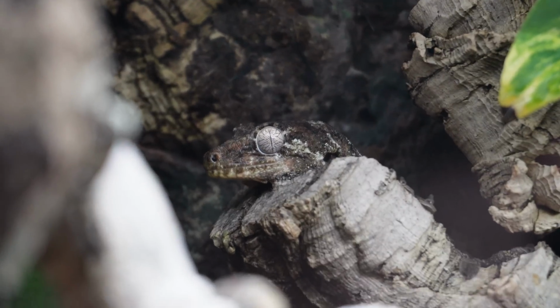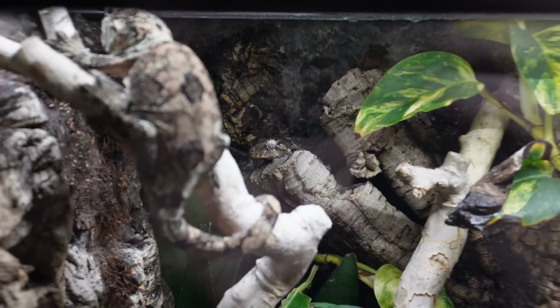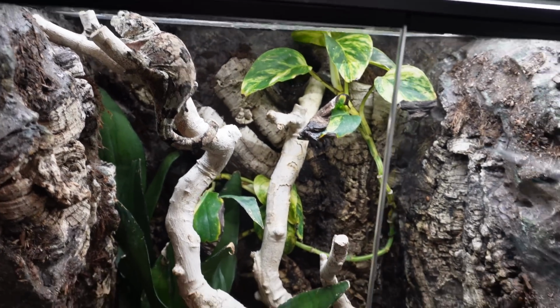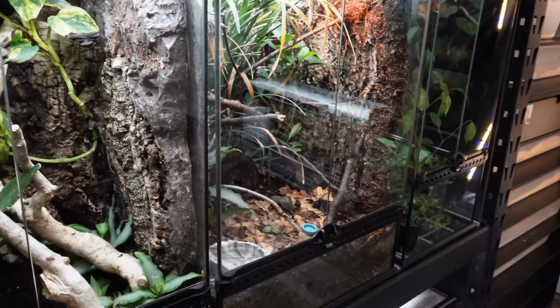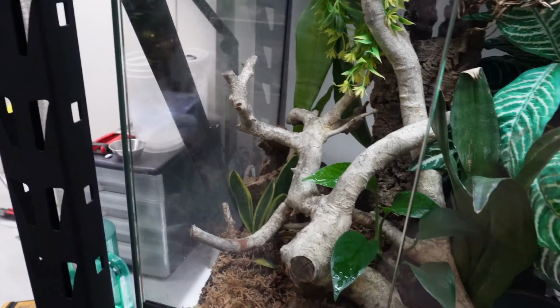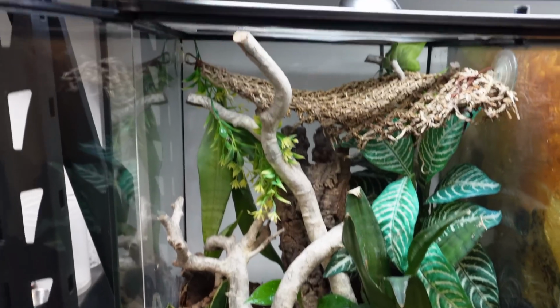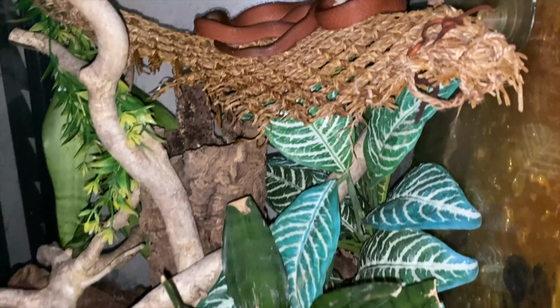What we've noticed is that the ones that haven't been raised in our care are typically much more reclusive and basically just run into hiding immediately. They are in an 18-18-24 Exo Terra, same with the trio of beautiful Tachydromus. In here, in another 18-18-24 Exo Terra, we have our beautiful female Boiga nigriceps.